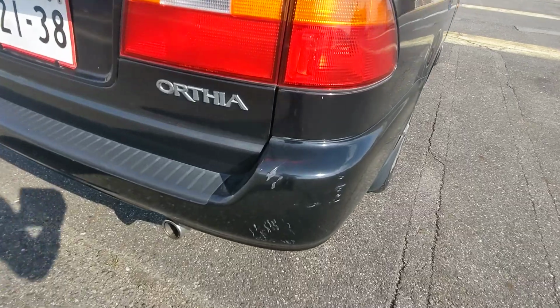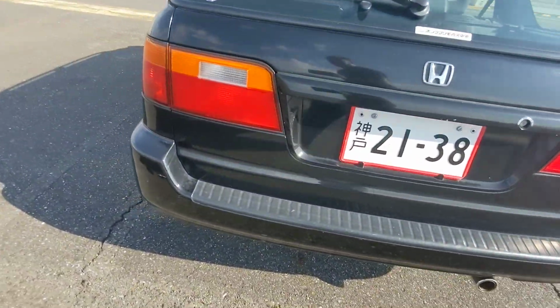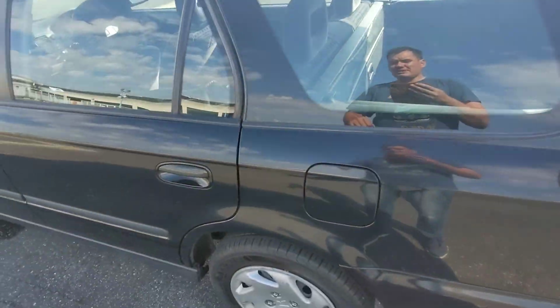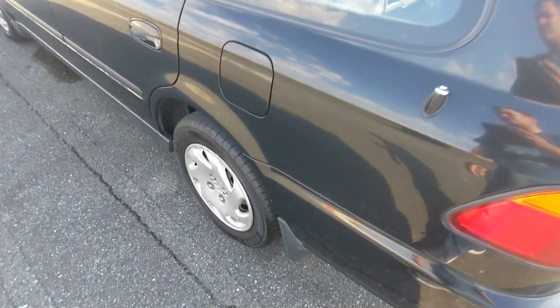Alright, so let's see a little bit. So we can start with the bumper. It's like little bumps here, little scratch. Same thing on this side. Little scratch right there, nothing bad. The whole body could use a little buff, you know. It does have some watermarks and stuff like that that can easily disappear.